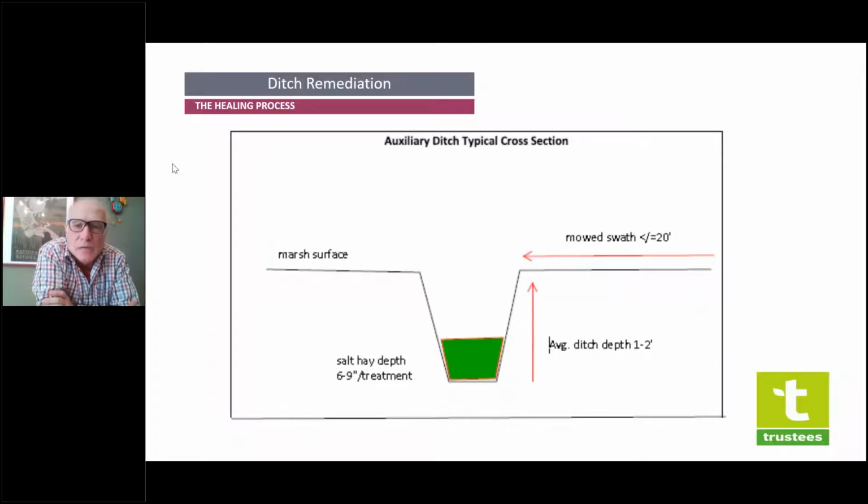So this is hand mowing using a walk behind mower, several swaths up to 20 feet to cut that salt marsh grass, and then it gets moved into the bottom of the ditch. And that's what's being represented here by this cross section. On these deep ditches, we would only do a third of the ditch at a time. And what it's doing is allowing the sediment that's trapped on the incoming tides to strain out, drop out, and infiltrate between the salt marsh hay that's secured in the bottom of the ditch.